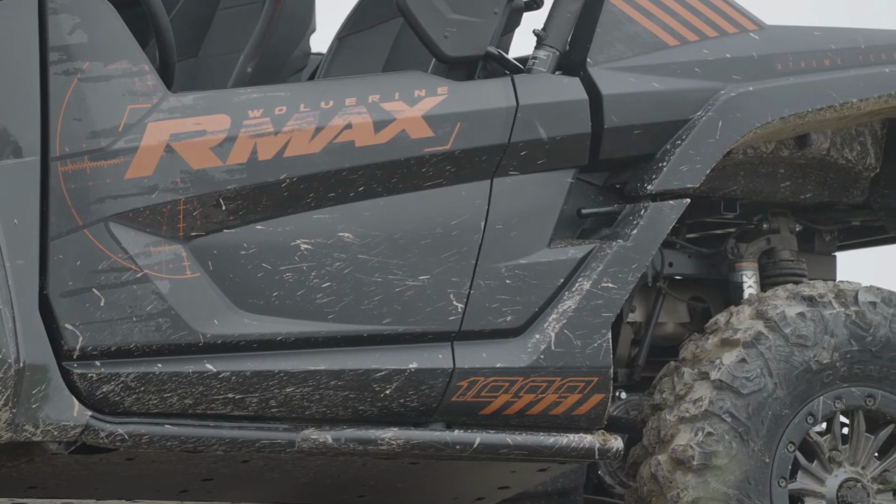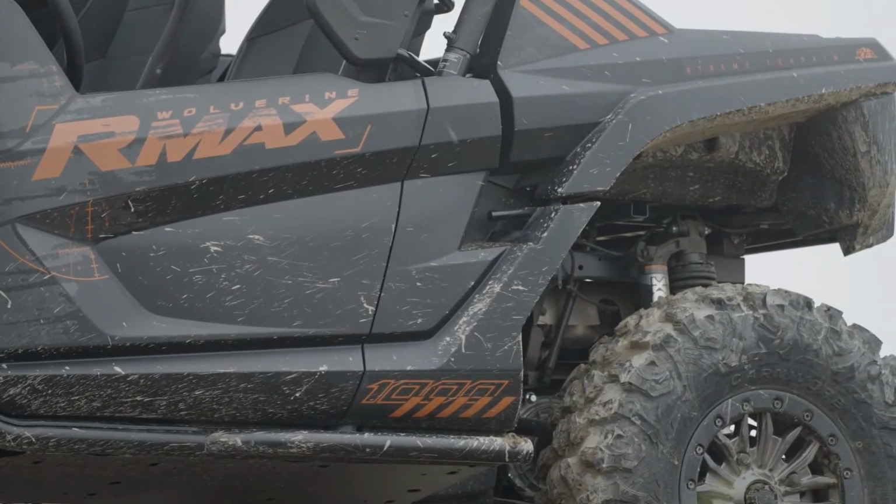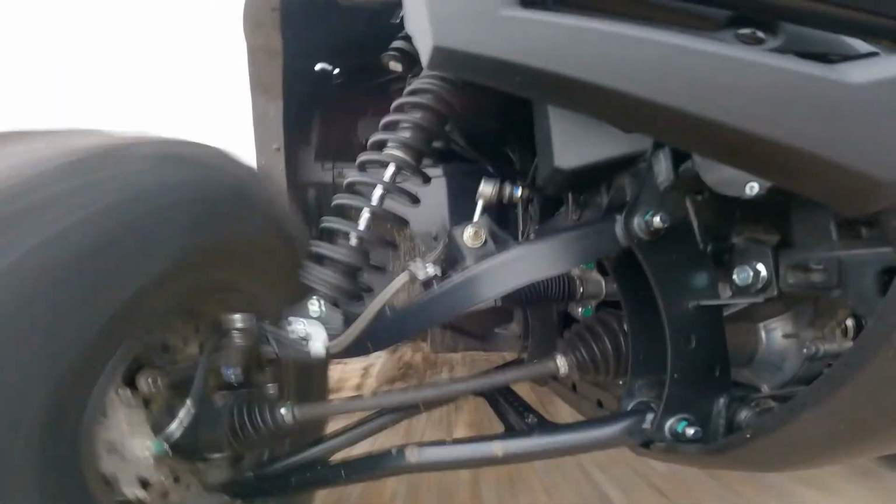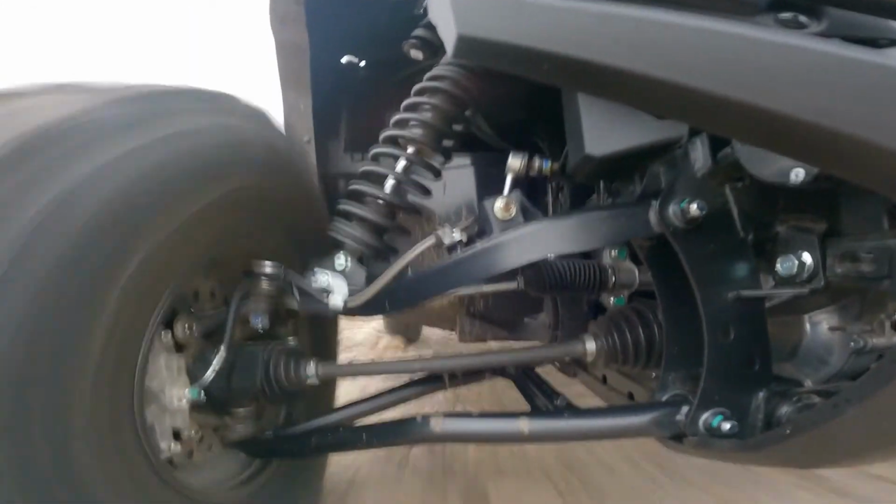I'm excited for them to try the new Sport, and I think that it's going to give that sportier customer a lot more of what they're looking for. But again, it adds to the fun of the adjustability and gives people what they're looking for.